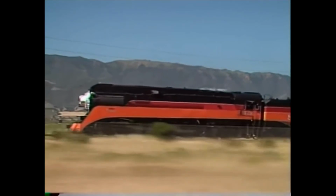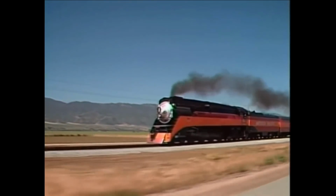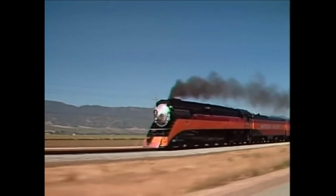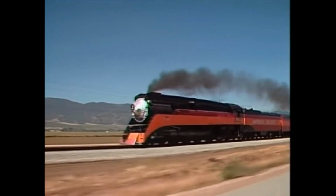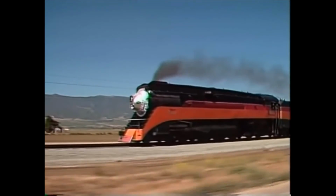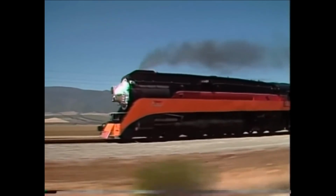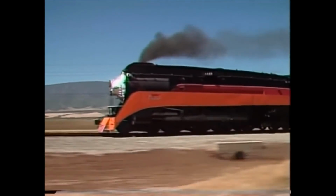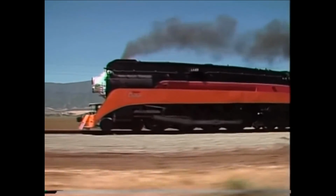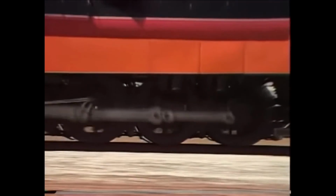I started to like the locomotive even more, and then of course, when I first got Train Simulator back in 2016, I realized that 4449 was in Train Simulator, and I was really excited about that. When I saw it, I was like, I gotta get it, and of course I got it. And then later on, more recently, I discovered that the locomotive was featured in the movie Tough Guys, 1986.